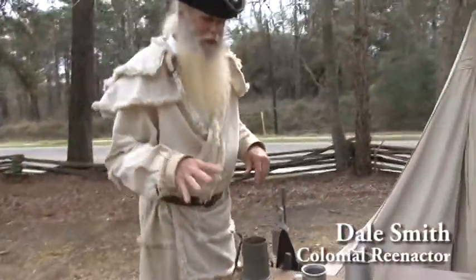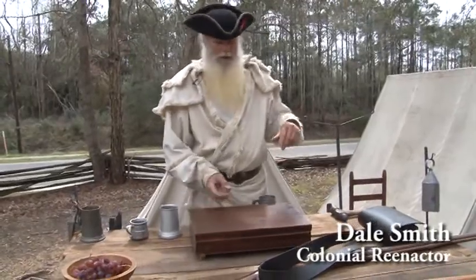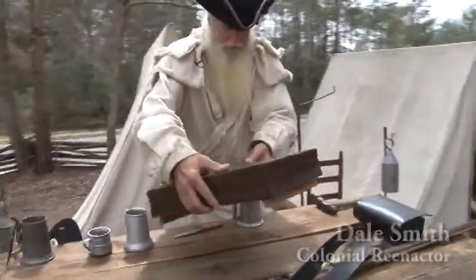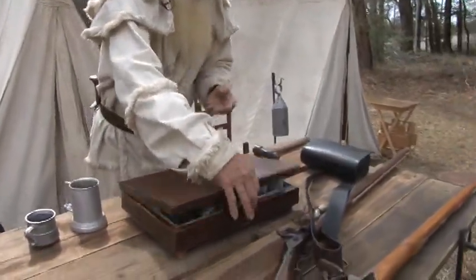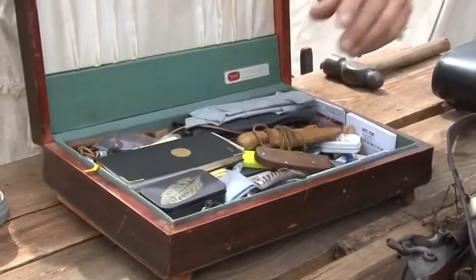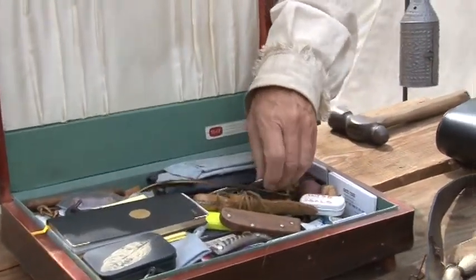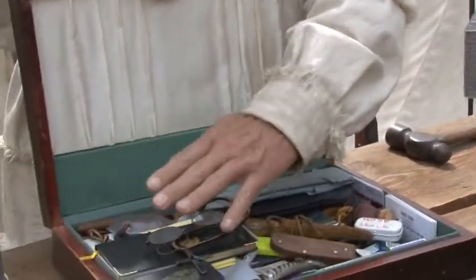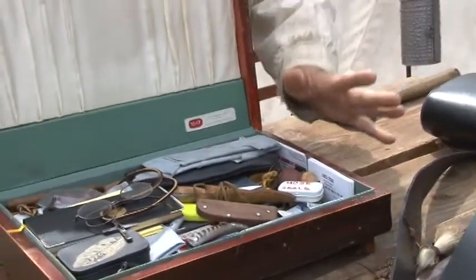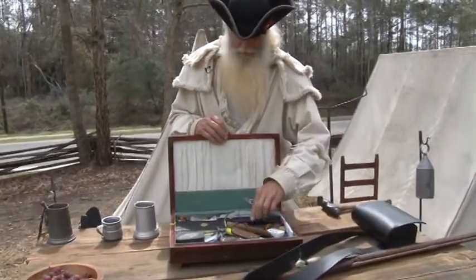What you see here on the table, this is a little traveling desk, and you would have some of your small paraphernalia. You may see a little piece of modern twine in there or whatever, but you keep your little small knives, your tobacco tin, your keys, your 18th century glasses, and it packs up small, it's easy to carry. You can put a lot of stuff in it.